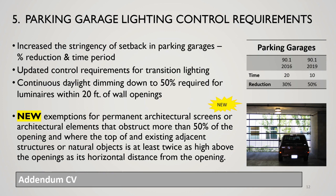We updated control requirements for transition lighting. Transition lighting is the lighting in an area as cars are leaving the parking garage into the main flow of traffic, and it has some different lighting requirements. We also updated continuous daylight dimming down to 50% required for luminaires within 20 feet of the wall opening. We also did add this new exemption for permanent architectural screens or architectural elements. The image on the right shows kind of a concept of what that is.